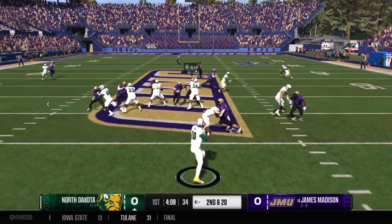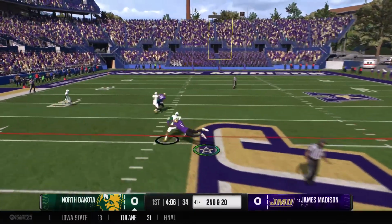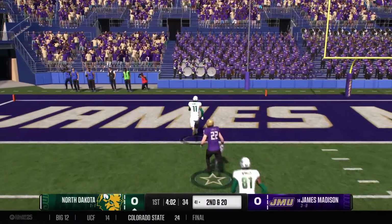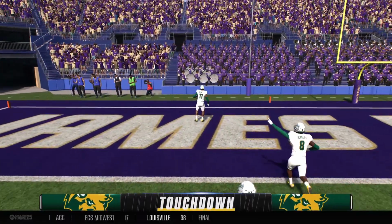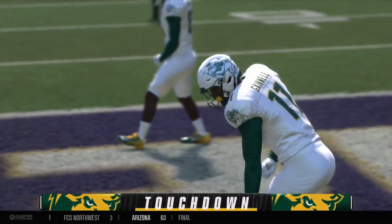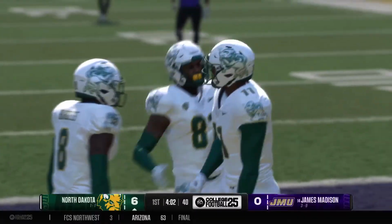Off play action. They're trying to get to it. Hauls it in. On the move is the 30. And he breaks into the open. No one's going to get him. Touchdown. You want to talk about a great way to start the game and set the tone early.